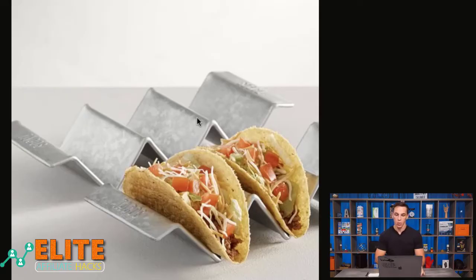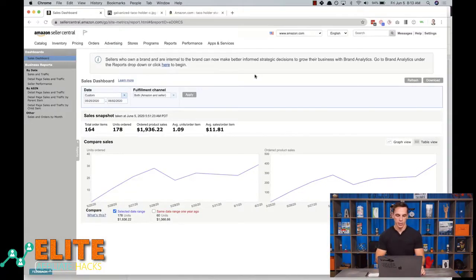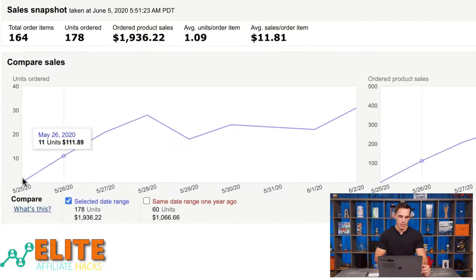It's a metal taco holder. Literally, if you want to set it on your desk, you made some tacos and it helps keep them upright so you can put stuff inside of them. So it's a metal taco holder. And over here inside of Amazon Seller Central, as you can see, we launched this thing on about May 25th, 2020. So not very long ago, about 10 days ago or so.